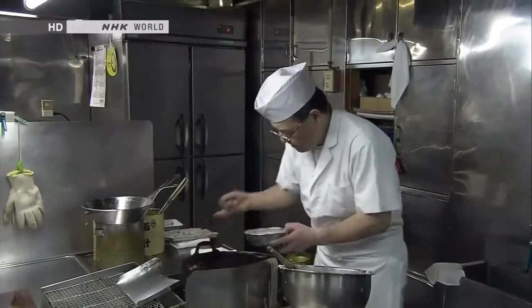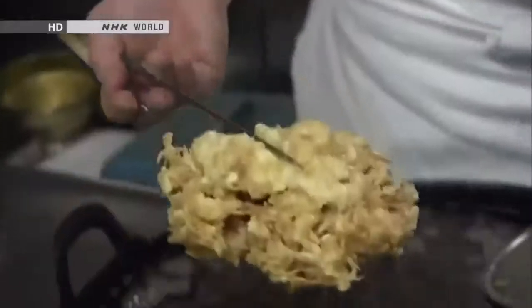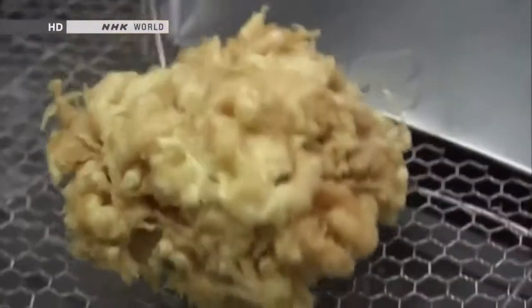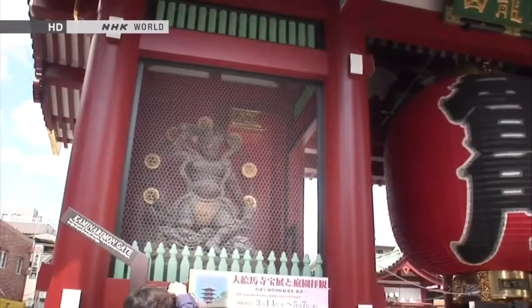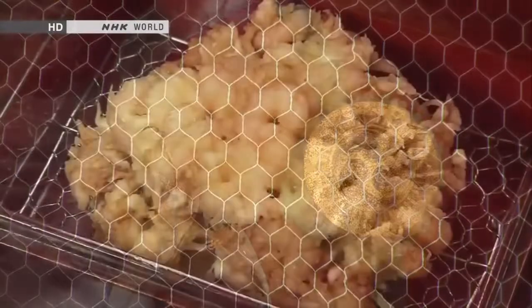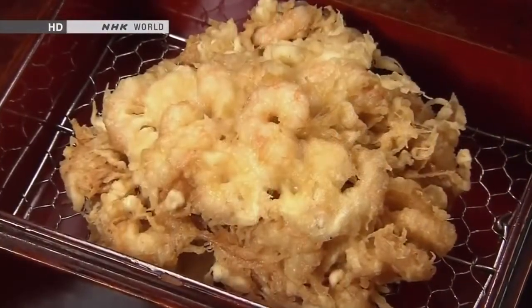This restaurant's signature dish is seafood kakiage, a deep-fried bundle of prawns and shellfish. It's much bigger than the one served in most other places. Because of the resemblance to a drum carried by the Raijin statue in the Kaminarimon Gate, they call this dish Raijin Age.